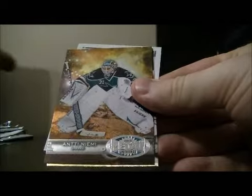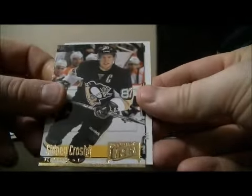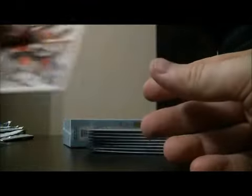Base and base. Metal Universe hit for the Sharks of Antti Niemi. 94 base card for the Penguins is Sidney Crosby. And base.